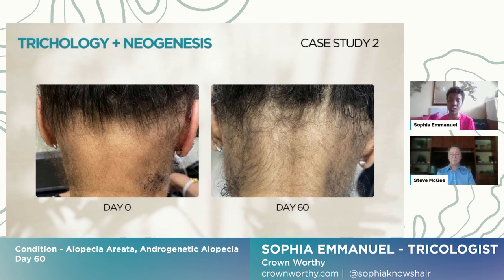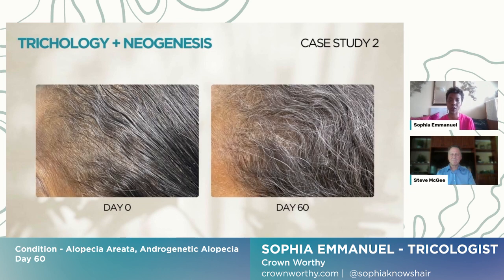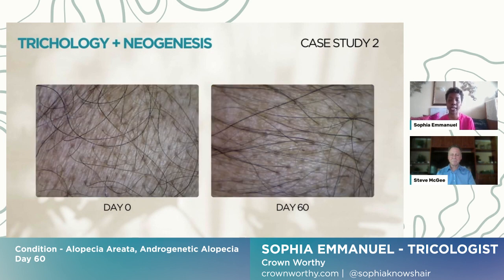If we go to those pictures where you see the scope photos of her scalp, of the nape, we can show those. So here we go. If you look at day 60, you can see how some of those hairs are darker and thicker now compared to day zero. That is the growth that we've been able to see. It's not just that the hair is growing back in thin, it's growing back a lot fuller, a lot denser than she had before.